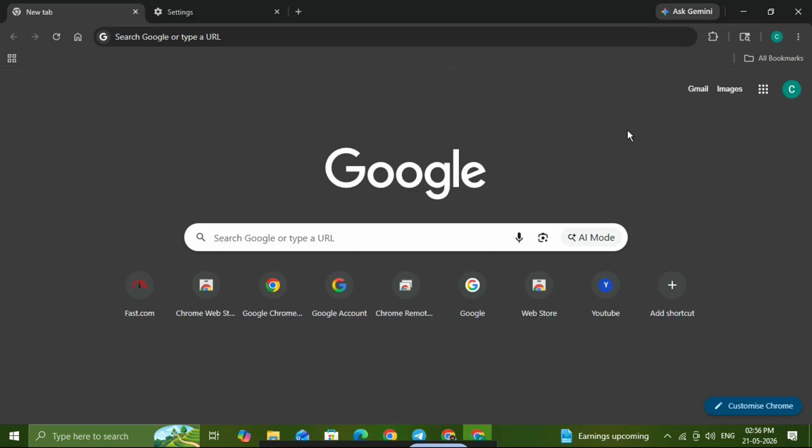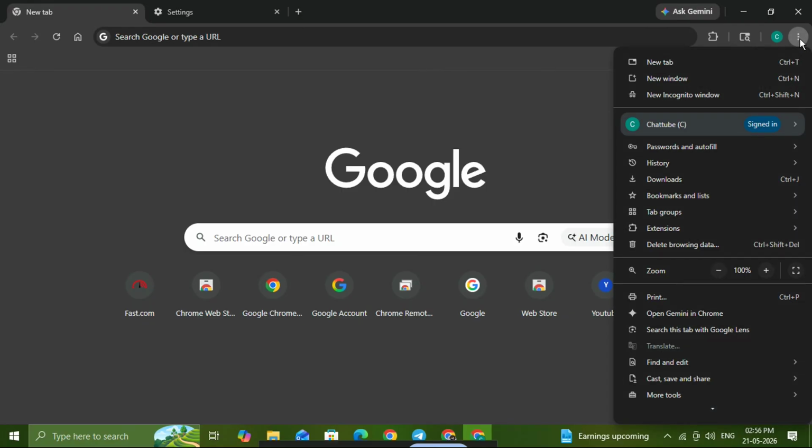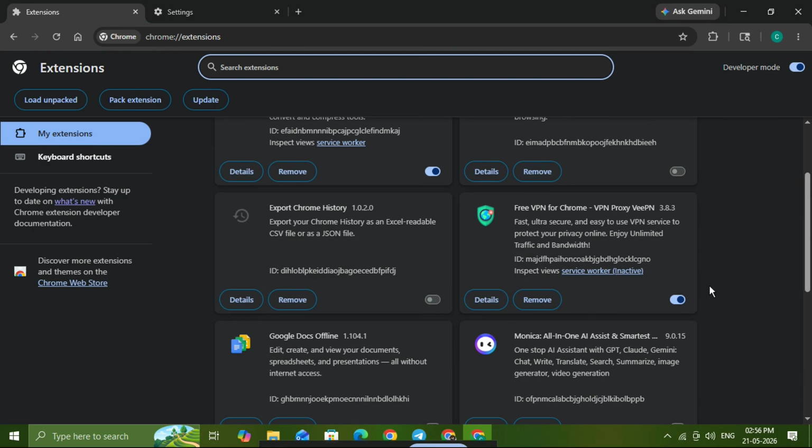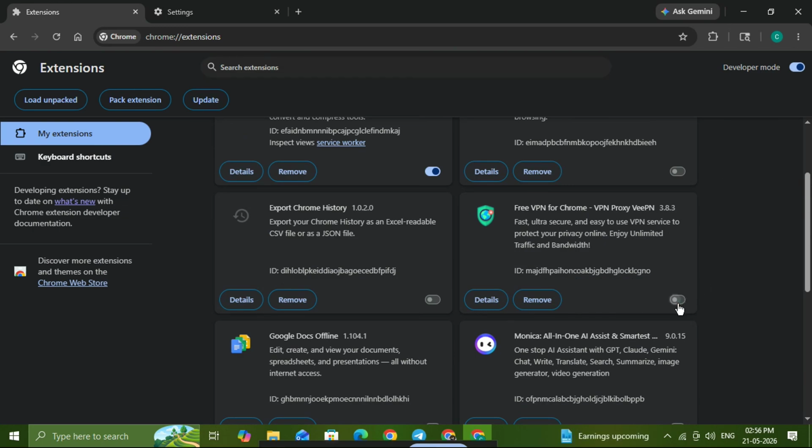If the issue is still there, the next thing to check is your Chrome extensions. Extensions are one of the most common reasons Chrome suddenly opens new tabs, especially if you recently installed something new. Click the three dots in the top right corner of Chrome, go to Extensions, and then select Manage Extensions. Here, look through every extension one by one. Disable or remove anything that looks suspicious, unfamiliar, or unnecessary.